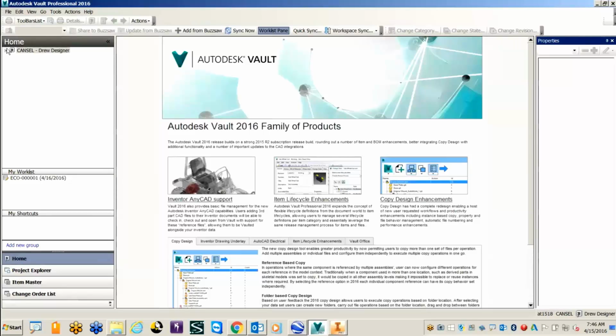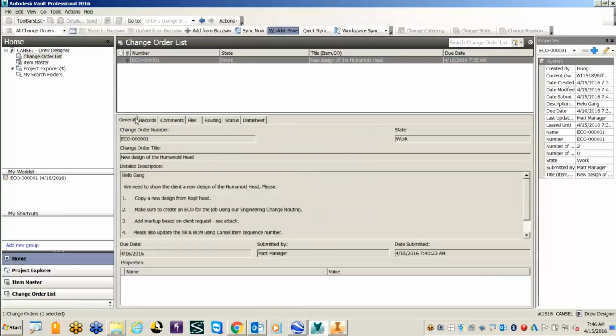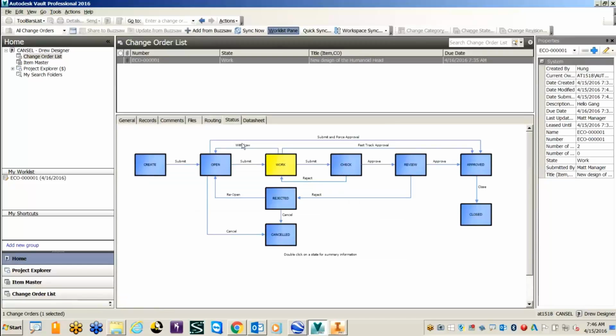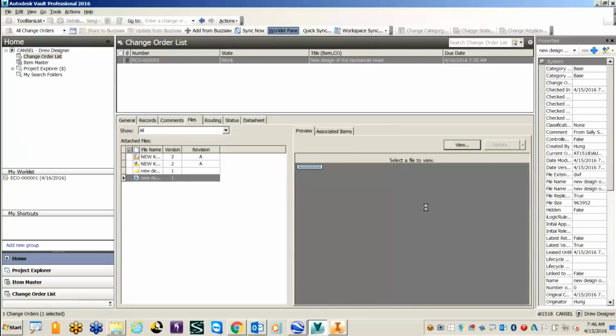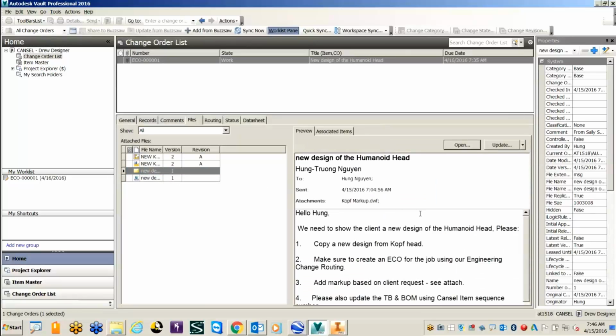He will see under his work list he has an issue waiting for him to view. So open the issue. Drew can locate it on the Add tab view and also look at the routing and know that it opened for him. From within the issue, he is able to view the markup attached to the issue and also an email that was earlier sent to Hung by Sally Cell.